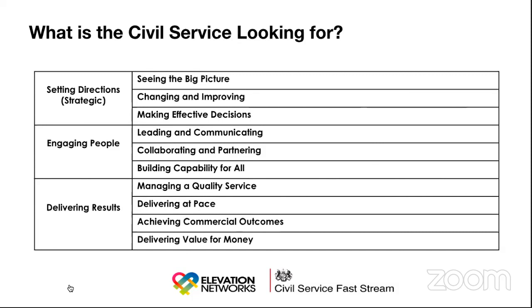So the next one is making effective decisions. What the civil service means by effective decisions in this area is about using sound judgment, evidence, and knowledge to arrive at accurate, expert, and professional decisions and advice. So for all staff, it's about being careful and thoughtful about the use and protection of government and public information, to ensure it is handled securely and with care.